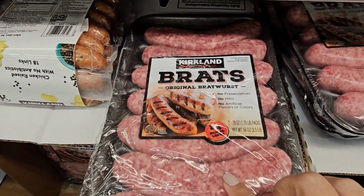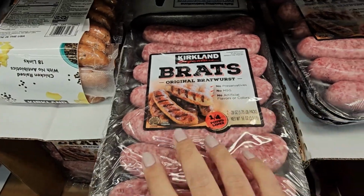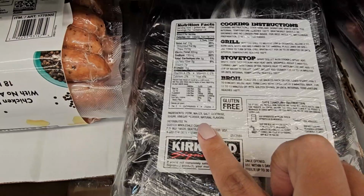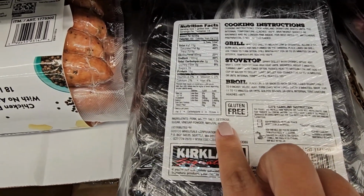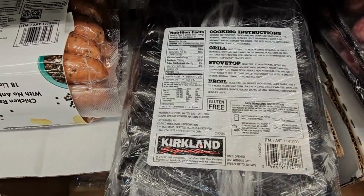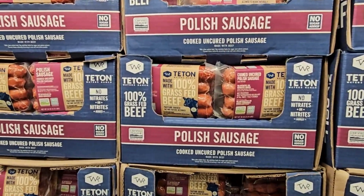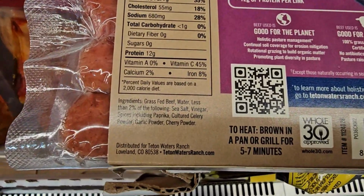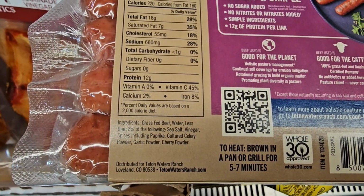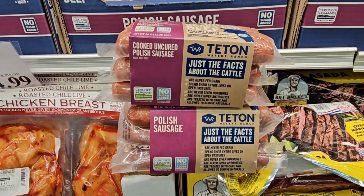This looks absolutely amazing. It says no preservatives, no MSG, artificial flavors, colors. But when you flip it over, pork, water, salt, dextrose, sugar. I mean, no, no good. These, on the other hand, absolutely recommend. Nothing but good ingredients. I'm grabbing me 2 of these.